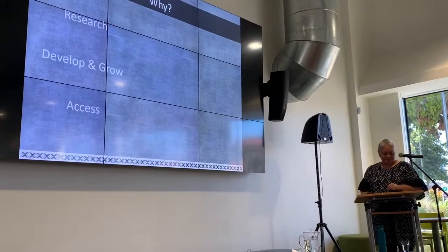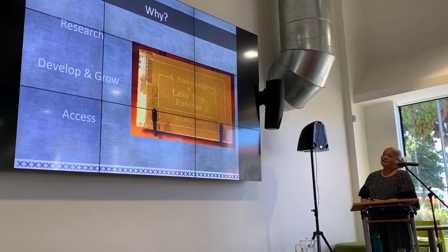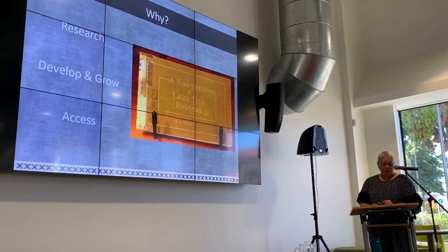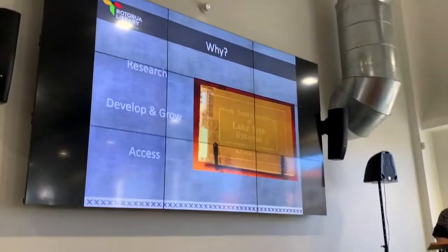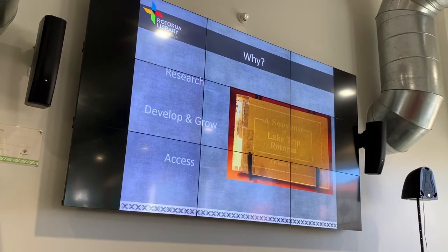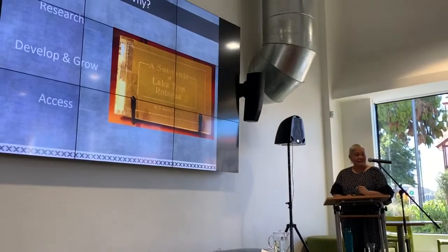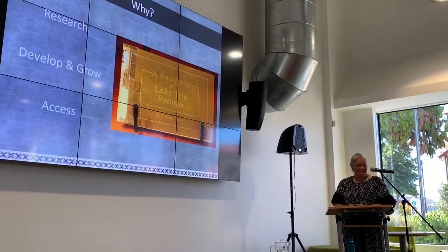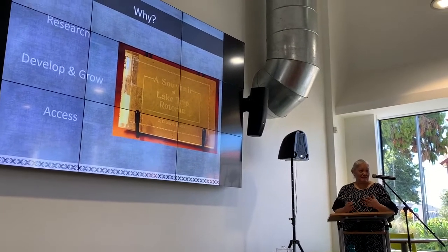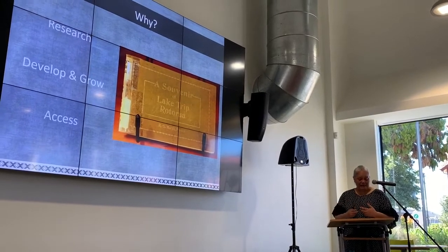So why do we keep them? One of the reasons is for their research value. Two is to develop and grow our local history narratives. Three is to enable access to this knowledge both in the library and outside of our library walls. And finally, it is to link the past to the present. I think that's important when you're collecting stories, to have that link to when they were written and how they can apply to us today.